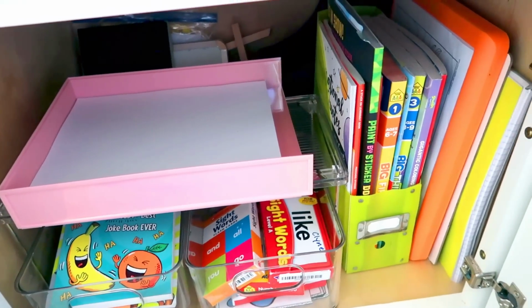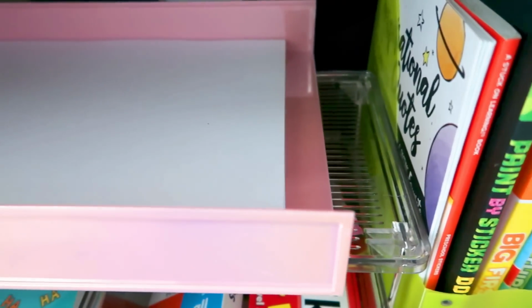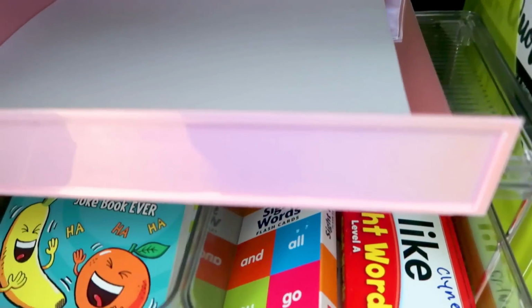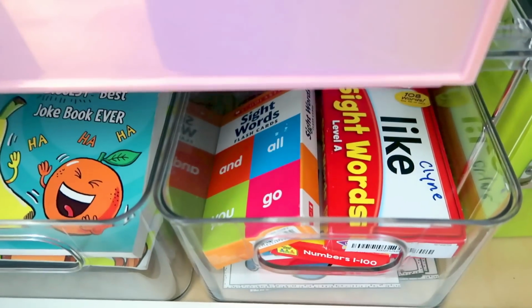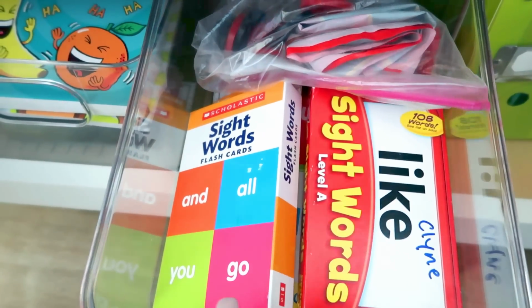So here's how that crazy cabinet turned out. It's crazy to think of what it looked like when we first got started. This is definitely much more functional, and it's going to be a lot better when we go back to school. Way less headache.